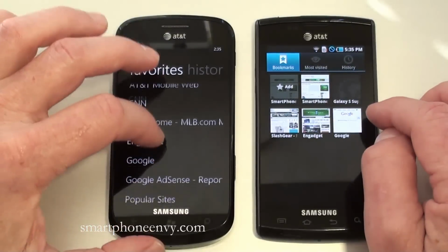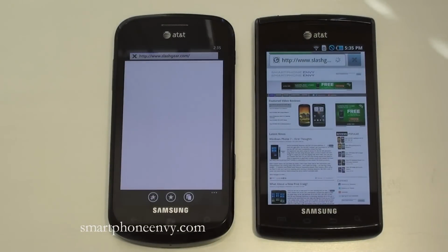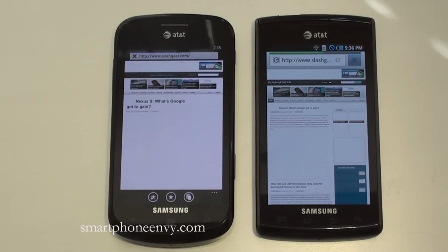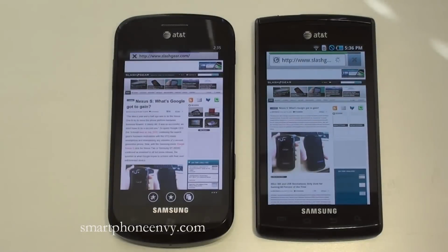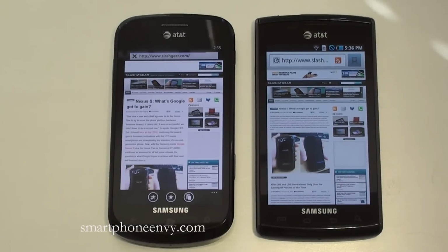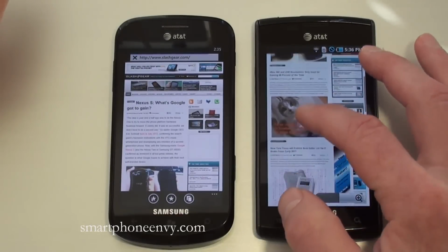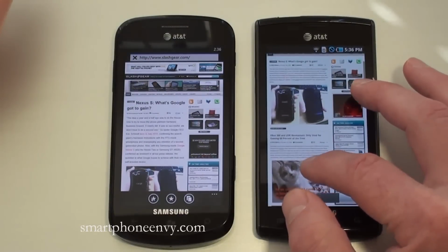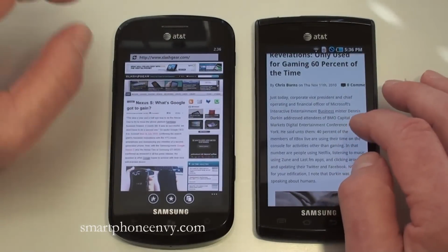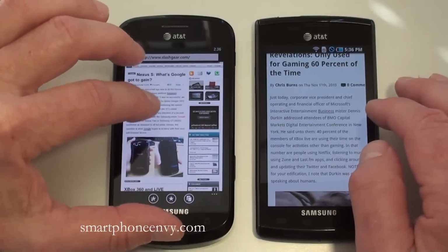Let's go to /gear. I think I've got that on both of these. There we go, and we're off. And the Captivate is just about done. Focus is giving a run for its money though. There we go, and the Captivate is done. And it's a little bit sticky on zooming or on scrolling right now, and the Focus is done.